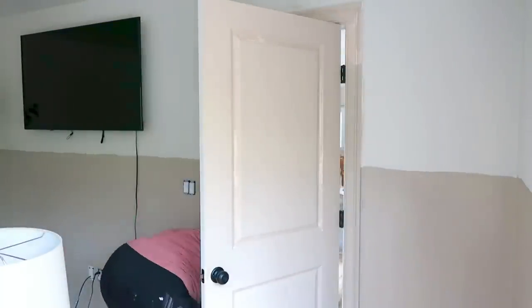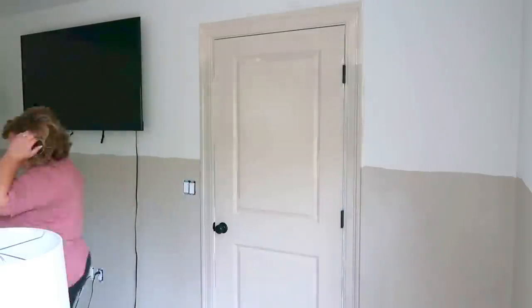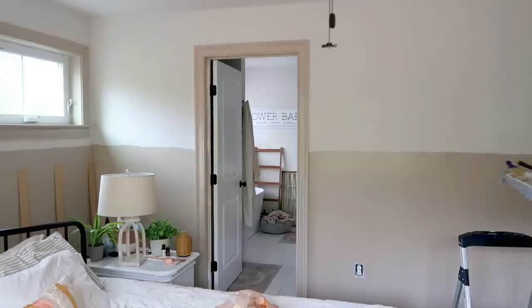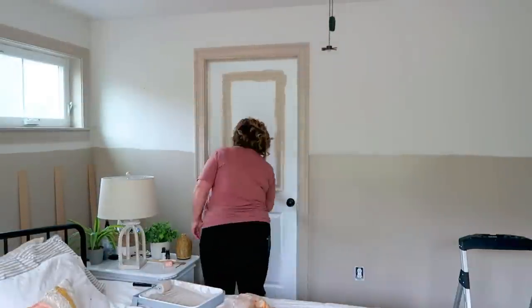I also didn't take the TV down yet because Danny was not home and I wasn't going to attempt to do that by myself and break the TV. That would have been terrible. But in the meantime, we're just going to paint the door, paint around it. So this door here goes into my bathroom.